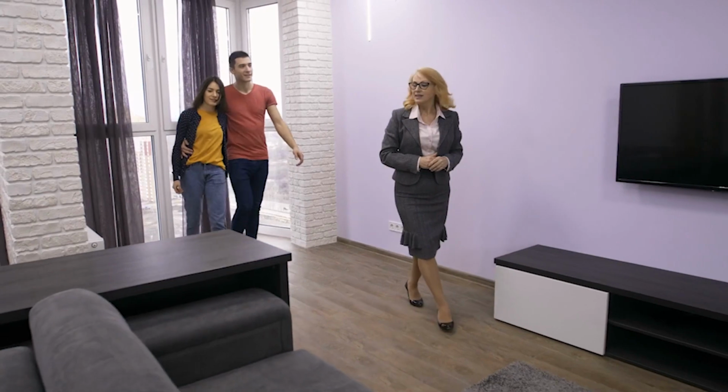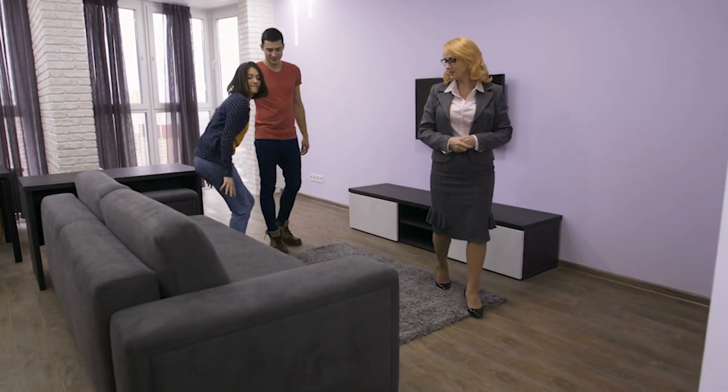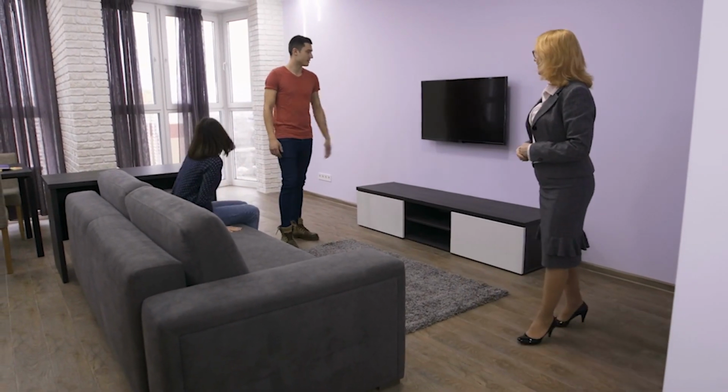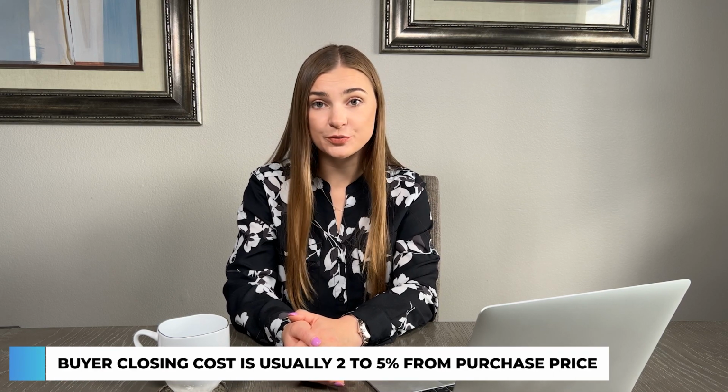Yay! Before closing on the house though, you want to do a final walkthrough to make sure that everything is in order. This is typically done 3 days before closing. If you have any concerns, make sure to bring them up to your real estate agent so they can be addressed before closing. At the closing table, you will be responsible for your own closing costs, unless negotiated otherwise. Sellers have closing costs and buyers have closing costs too. Buyer closing cost is usually 2 to 5% per purchase price.